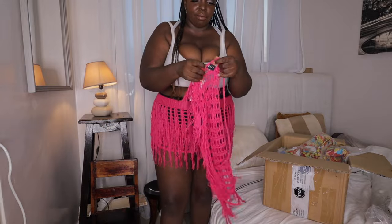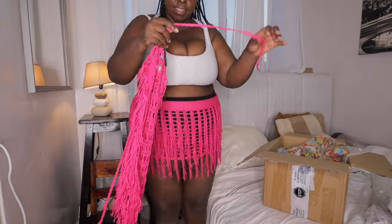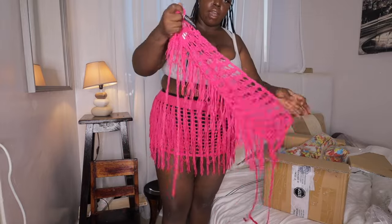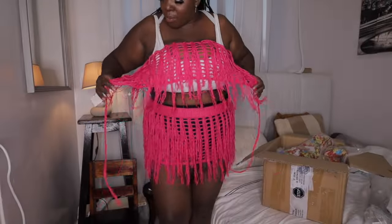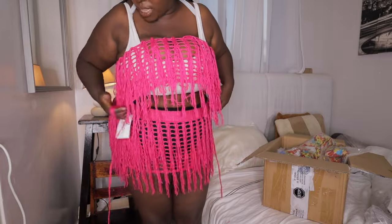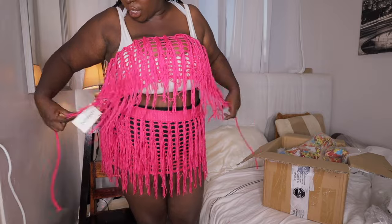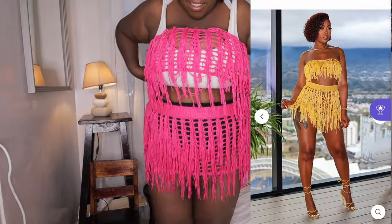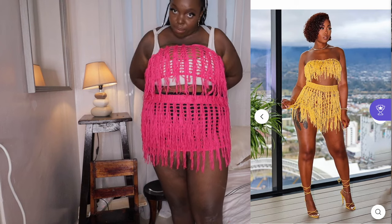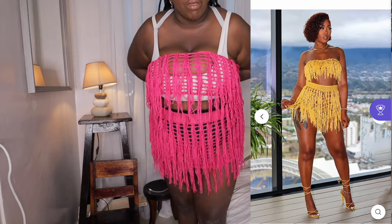This is what I'm scared of. I don't know how to wear it. I need to check the video to see how this was worn. It's just a top. It's a backless top. Of course, you already know that way we were blessed with the melons. So, of course, I'm not gonna wear it. It's a cute two-piece matching set. Let me show you the picture.